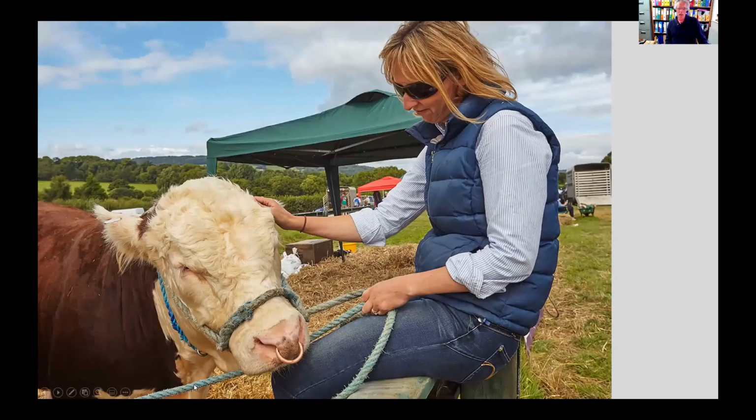Coming back much closer to home to an agricultural show in East Devon, and I took this again not so much as a portrait of the person, but for the atmosphere. This really rather tender moment between her and her bull. It's not the sort of thing you normally expect from breeders or farmers, but a very tender sort of affection for her prize bull at this show, and obviously can't see the eyes at all because of the sunglasses. So a bit of a reportage documentary shot rather than really a portrait.